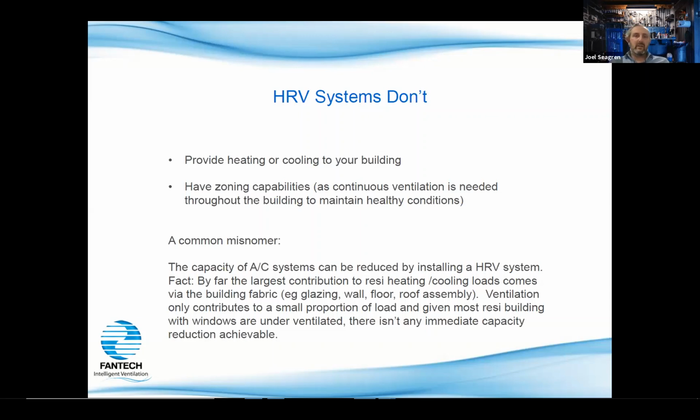And a common misconception is, if I've got a heat recovery unit, can I put a tiny little AC system or a tiny little heating system into my building? Well, in fact, it doesn't really work like that, because the largest contribution to your heating and cooling loads actually comes from your building fabric. So that's really the predominant thing you want to work on if you want to get your heating and cooling loads down: great building fabric. What HRV is saving you is that proportion of loss to ventilation. So if you were to bring cold air in through a window, you would need some additional heating to bring that up to temperature, which is no longer occurring when you've got a HRV unit.